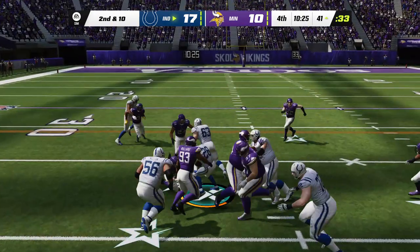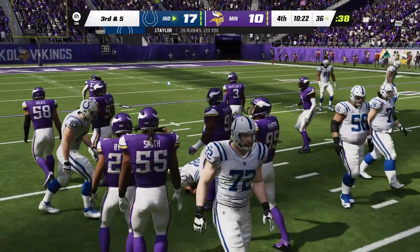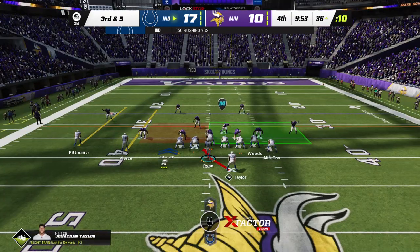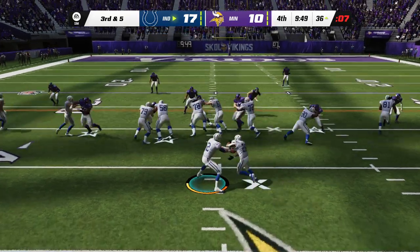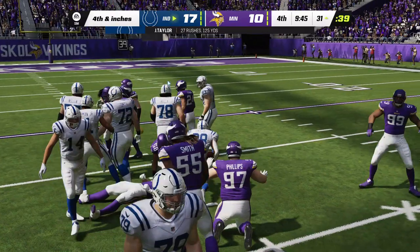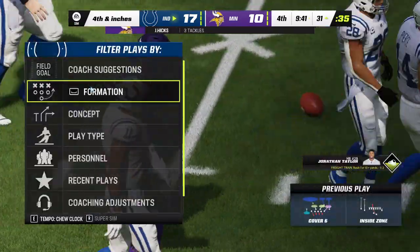On the handoff, Taylor. And here he'll be brought down a little shy of the 35 at the 36. 5 yards. Now it's third and five. They'll need five on this play to move the sticks. On third down, here's Taylor. And oh, he's just going to be short here. Barely, maybe by half a foot. It'll be fourth and inches.